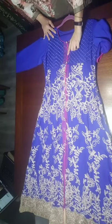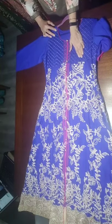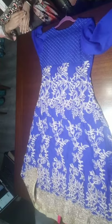Now I'm going to show you the royal blue color. A gown in royal blue, all three piece. The middle part of this dress is a pink color, and the rest is royal blue. Fully embroidered front and back. Here's the front and this is the back part. They all are full size.